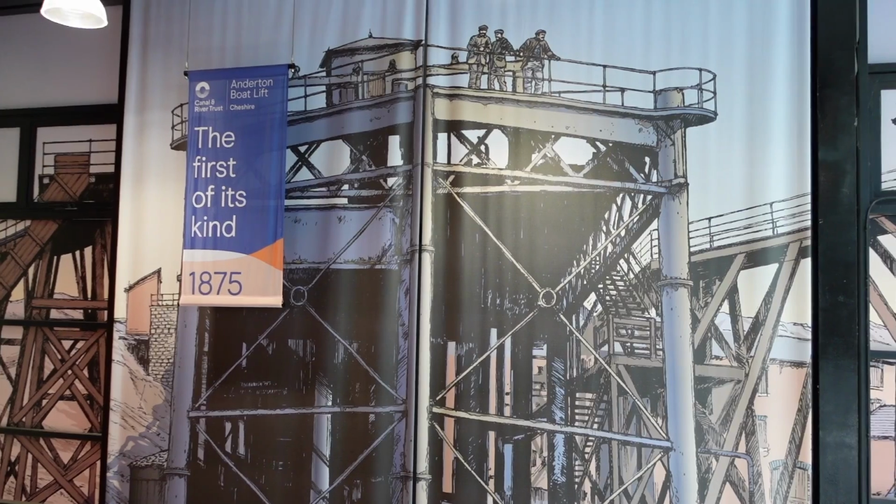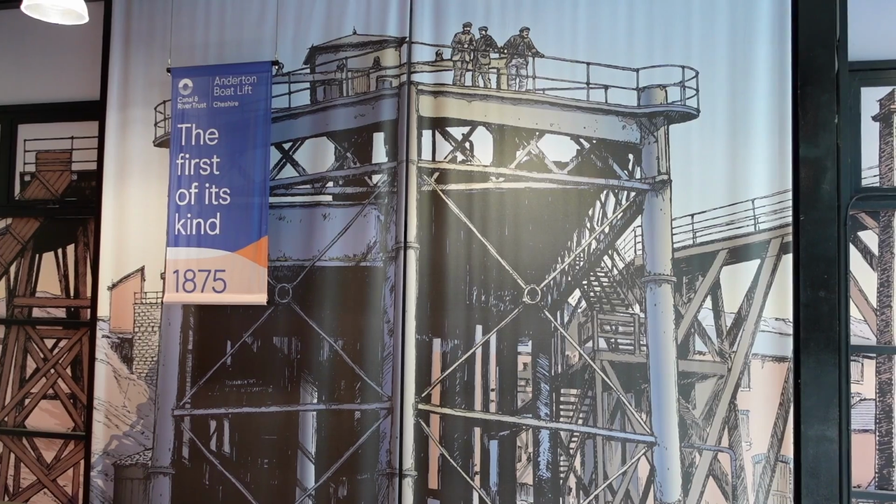What a great little tour around the boat lift. Really nice. A great exhibition here as well. Takes you all through the area, about the navigations, about the history of the boat lift.